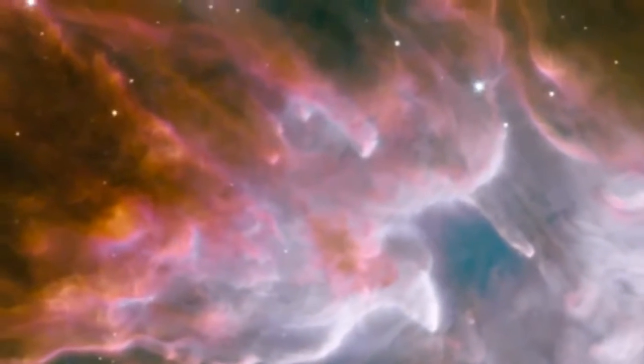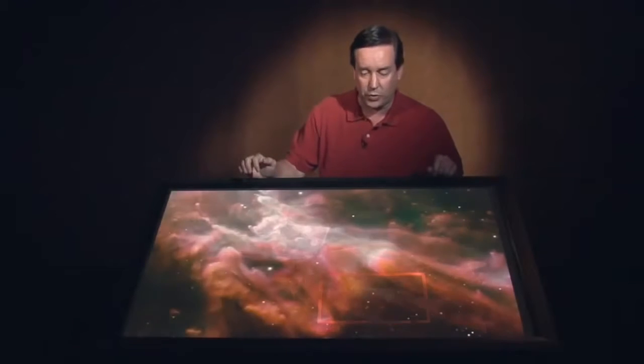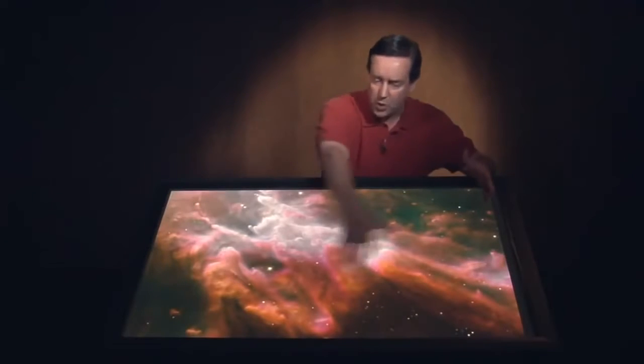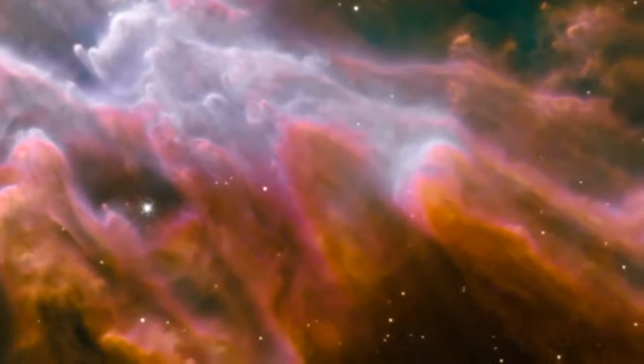The energy is flowing out from the white dwarf star in the center and flowing across here, creating just a gorgeous landscape. And the same thing is happening in the other direction. The energy down here, when we pull that up to full screen, you can see that the high energy radiation and the winds of the gas flowing out create a really beautiful landscape of material in this planetary nebula.